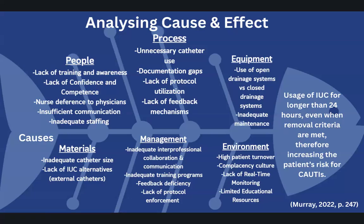Some challenges include improper catheter sizes, where the greater the catheter size, the greater the likelihood of trauma to patients. Limited availability of alternatives such as external catheters, and occasional use of open drainage systems. So we want to use closed drainage systems over the open.